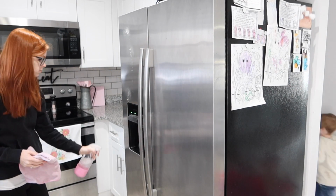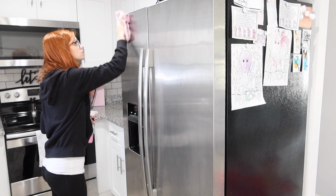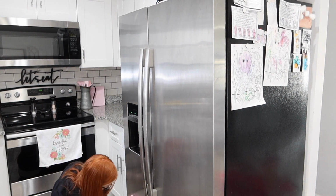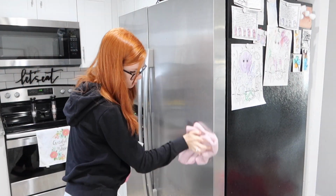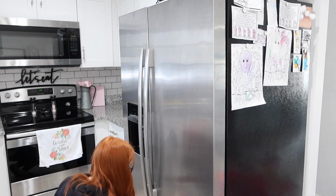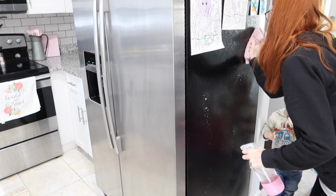And now I'm just going to be wiping down everything. I'm going to be wiping down all the cabinets and appliances and countertops and all. I'm going to be doing a top to bottom approach, because crumbs and stuff fall downward. So we're just going to go ahead and wipe everything down really well. I've got a multi-surface concentrate from Mrs. Meyer's, and then I added a little splash of vinegar in it to do some extra deep cleaning.